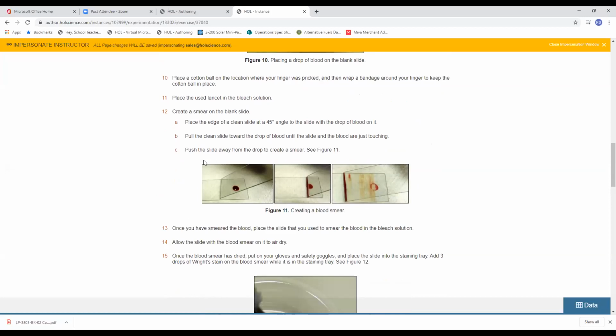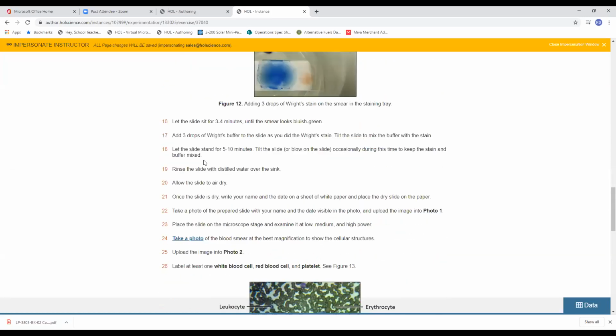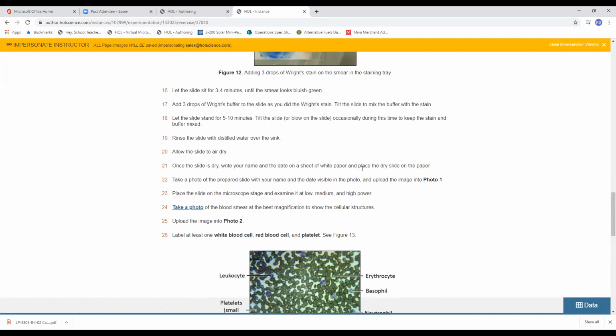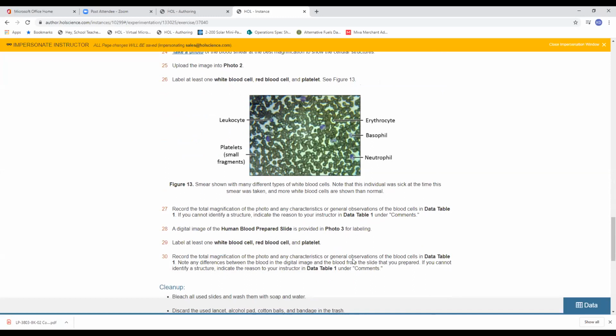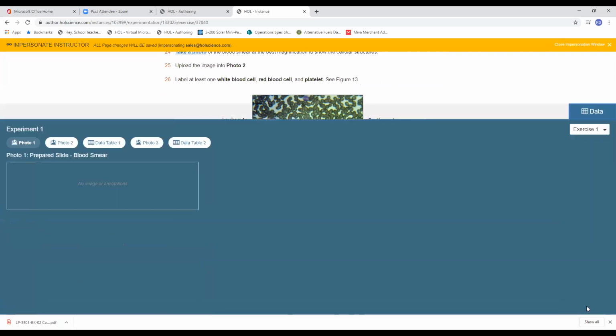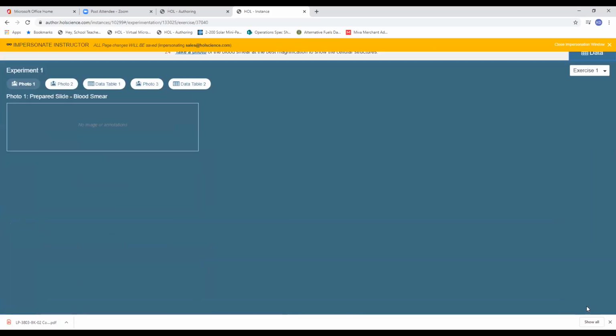Now, throughout the procedures, your students are going to encounter references to photo panels or data tables that you see here, always in bold print. Now, these photo panels and data tables are always going to be located in the lower right-hand corner. This is important for two reasons. One, it prevents a student from having to keep track of individual documents in order to record their work and then turn around and submit to their instructor.